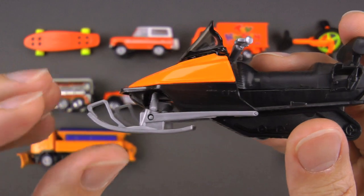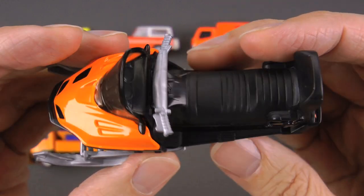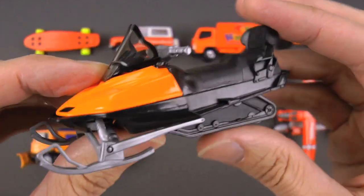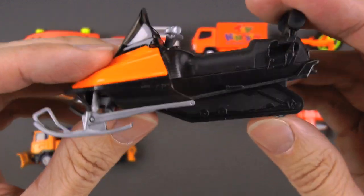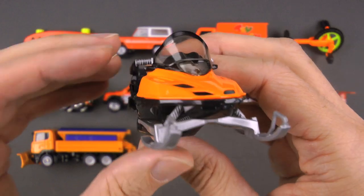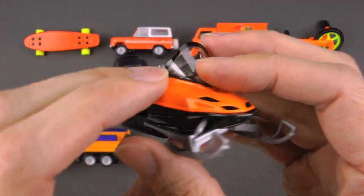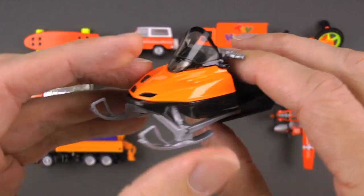That powers it, and then the skis actually steer it. Two people can sit here, and these things go just as fast as a motorcycle, only on the snow. That's right. So you can cruise through the fields or, you know, wherever there's a whole bunch of snow and just have a good old time. Now, they go so fast, you gotta be careful on these because you don't wanna fall off and hurt yourself. So definitely wear a helmet whenever you ride a snowmobile.